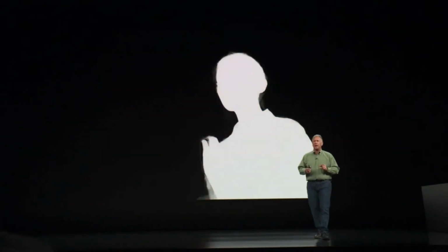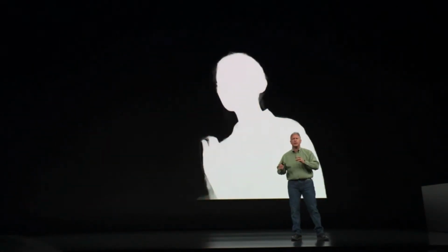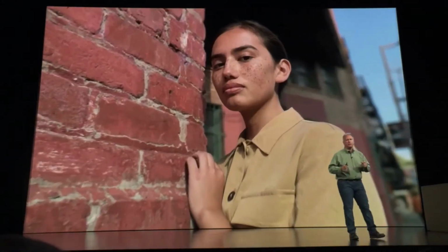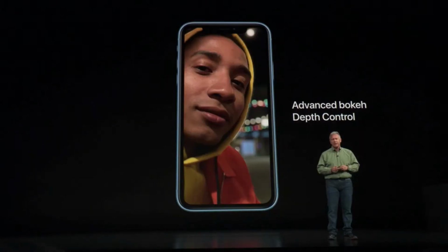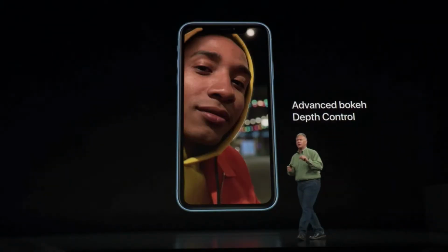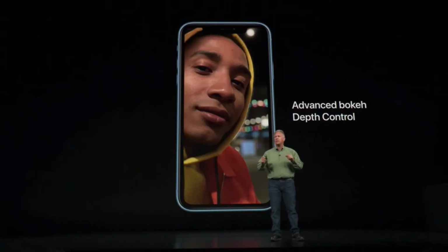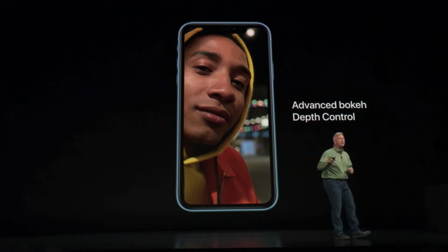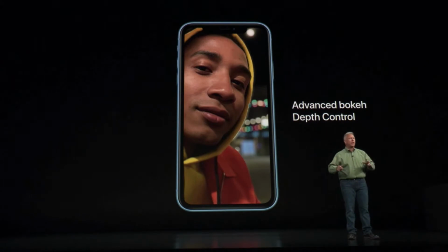This is remarkable. What the team is able to do is combine hardware and software to create a depth segmentation map using the focus pixels and neural net software so that we can create portrait mode photos on the brand new iPhone XR. Yes, it gets the same advanced bokeh technology we talked about with iPhone XS and XS Max. And it gets depth control dynamically after you've taken the picture. So all that breakthrough features and capabilities that you want are right here.